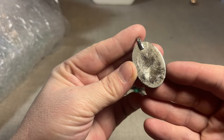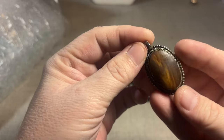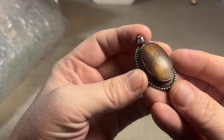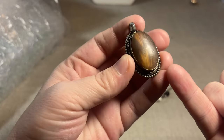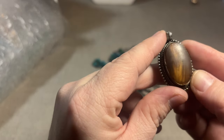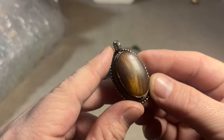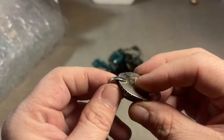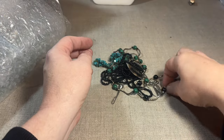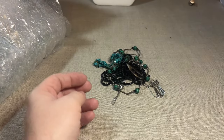All right. This is a very old sterling silver pendant. I don't know if you can kind of see that sort of sheen over it. This looks like tiger's eye, but it's not. This might be some sort of, I don't know. I'm not sure what this could be. I'll hit it with the Presidian and see, but that's an old pawn, old pendant. All right, we have a stretchy silver bracelet. I will check and see if that's sterling.